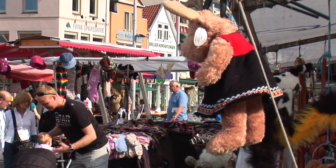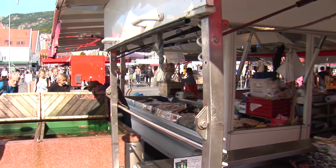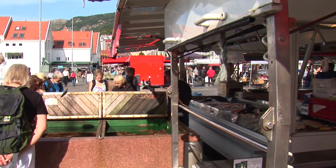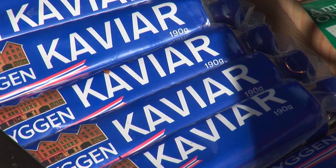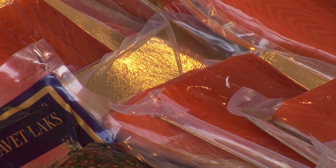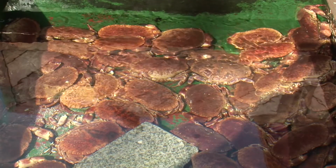The fish market in Bergen, one of the city's many tourist attractions, is also where locals do their daily shopping. Traditionally a place where farmers and fishermen came in from the surrounding districts to sell their produce, the fish market in Bergen is a culinary phenomenon, and in many ways a unique sight in Bergen.